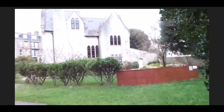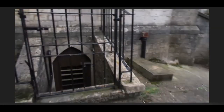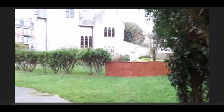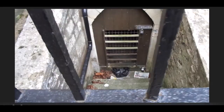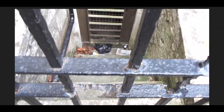But it's good to get out and look at other churches. There was all sorts of stonework about, but no gravestones. This is the vicarage, or the adjoining building. Now that, I think, may have been built in 64. Now, this is where I find the crypt. So, yeah, we do have underground. I'd love to go in there.